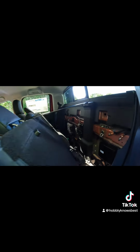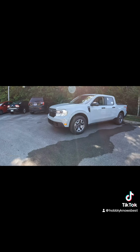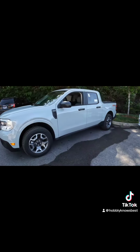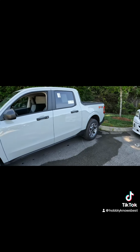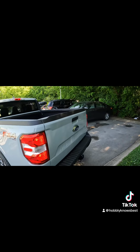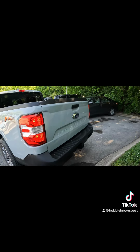Well, there you go. All right, I switched up on you here. This is a Cactus Gray. This is an FX4 package. I'm going to finish going over what we didn't cover in the copper. That 2-liter engine's got 250 horsepower, 277 foot-pounds of torque. 0 to 60 in 5.9 seconds. Does a quarter mile in 14.5 at 95 miles an hour.